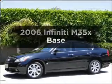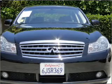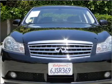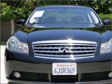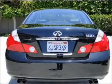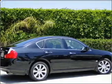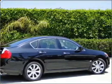Imagine yourself in this 2006 Infiniti M35x. If you're looking for a first-rate auto, this one could be yours today. With a reliable six-cylinder engine connected to a smooth-shifting five-speed automatic transmission, premium wheels give a more luxurious look. The anti-lock braking system will help deliver you safely to your destination.